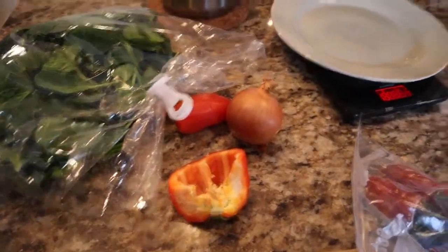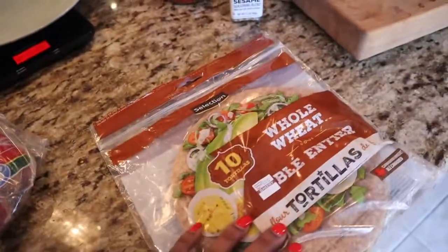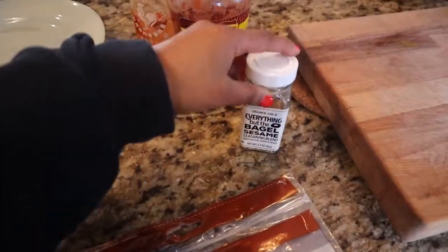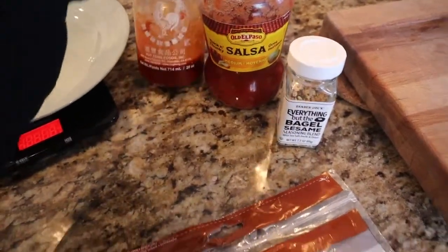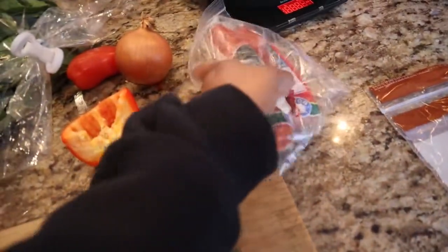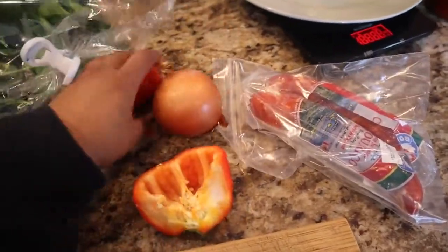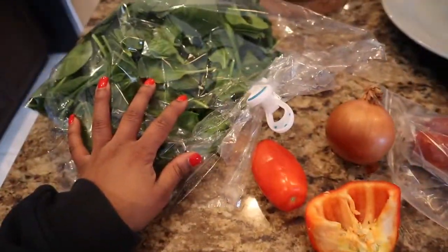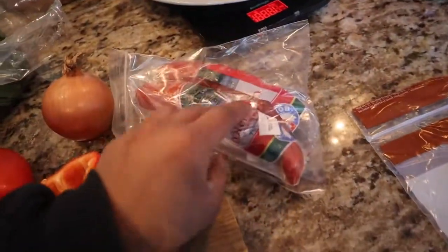Alright, so here are my ingredients of choice today along with the tools that you will need. So I have whole wheat tortillas, I have everything with the bagel seasoning, it's a little bougie, got it from the States, Trader Joe's, salsa, sriracha, and then I'm using chorizo because that's what we have out right now. I have a little bit of pepper I found, some onion, tomato, spinach, and I'm actually going to get a few pieces of garlic.